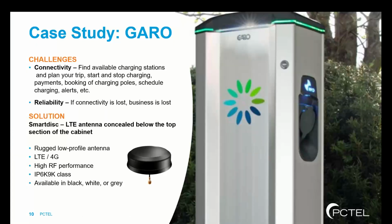Here is a case study to describe something we've been working on with a customer for a very long time, GARO. They're based in the Nordics, and they are one of the major players when it comes to supplying EV charging stations. We have an antenna, a Smart Disc. It's a very small, robust and rugged antenna, and it's mounted underneath the plastic top lid. You can see the black part on this charging post, so it's concealed underneath there.